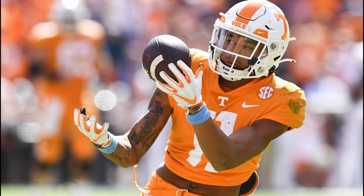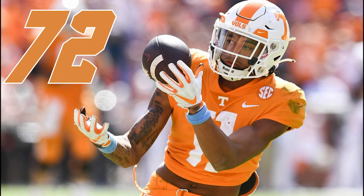Total score, 72 flat. Jalin Hyatt, 72 flat, which puts him right now, and I've only done 3 receivers, as the number 2 receiver behind Quentin Johnson, only by 1 point. Quentin had a 73. But I really like what I saw out of Jalin. I think there's more than what is on film from Jalin Hyatt. Tennessee didn't ask him to do a lot. It was just be fast, and I don't want to label him as a one-trick pony. But the one trick that he has on film is freaking awesome.